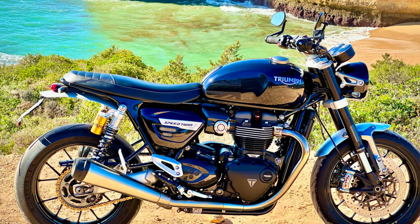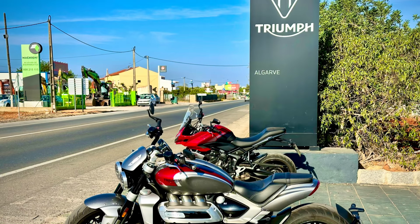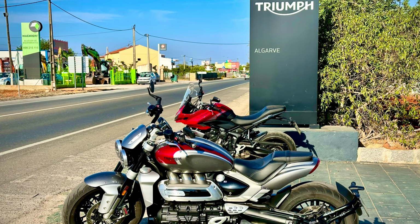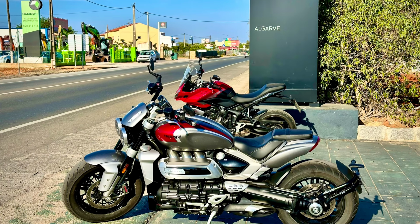I took my Speed Twin in for its annual service a couple of days ago, and waiting for me on the forecourt were these two loan bikes, a Rocket 3 and a Tiger 660 Sport. Guess which one I was hoping they'd give me? Well, you've seen the thumbnail, so I guess you know which one I got.